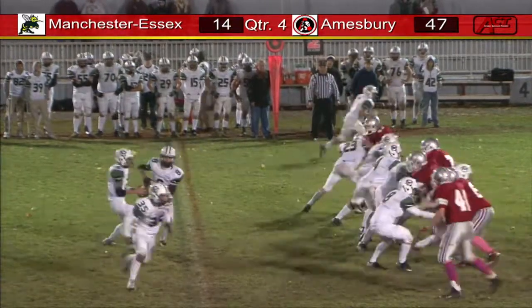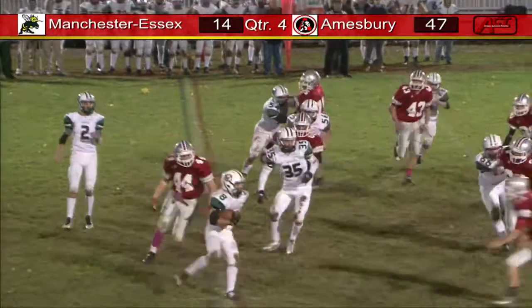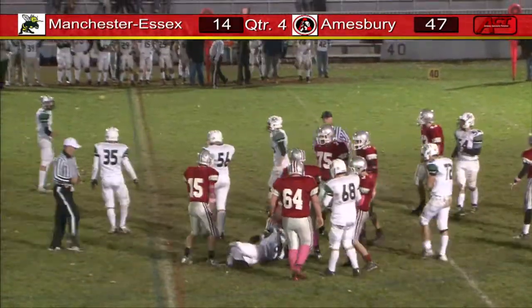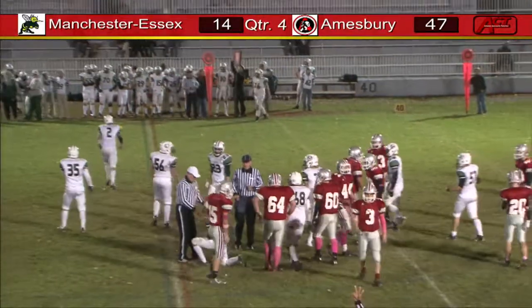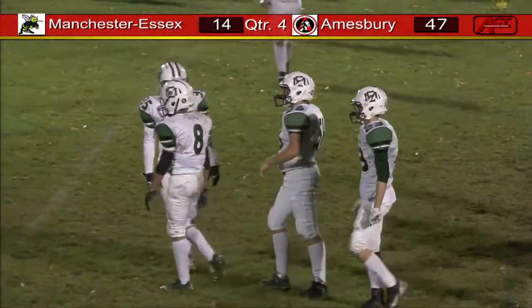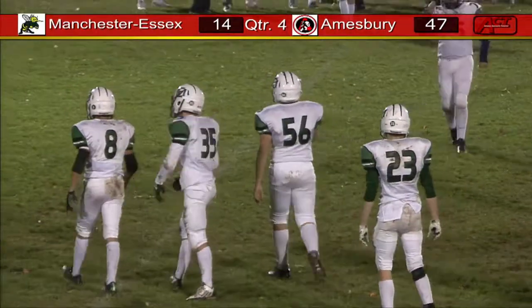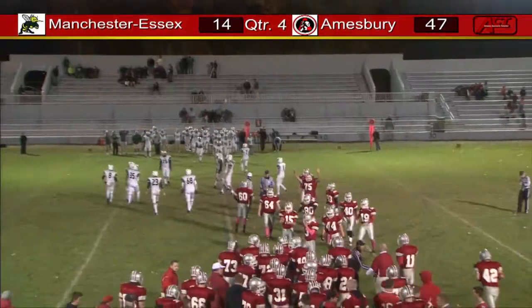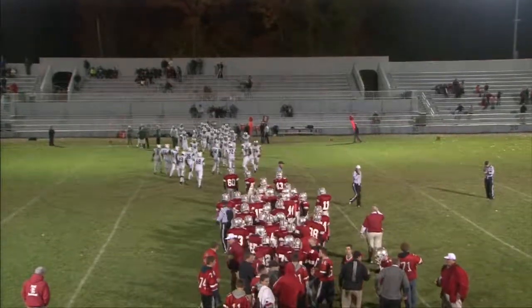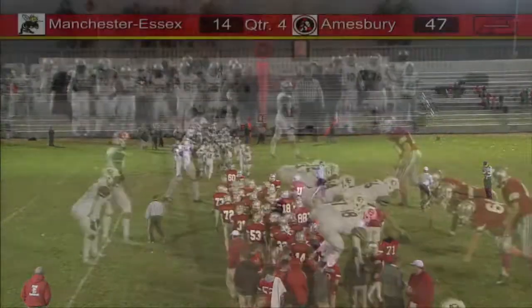In motion. Handoff to number 8, Sumerian. Sumerian's hit in the backfield and twisted around. That could have been an ACL right there, but he's up and walking around. And that's going to be the end of this football game with the Amesbury Fighting Indians 47, Manchester Essex Hornets 14.